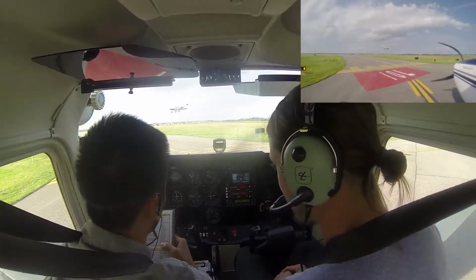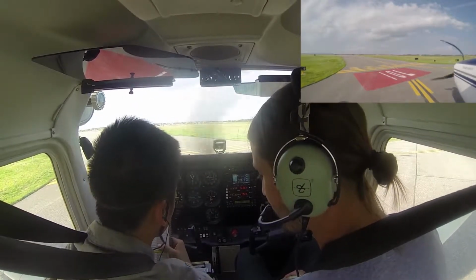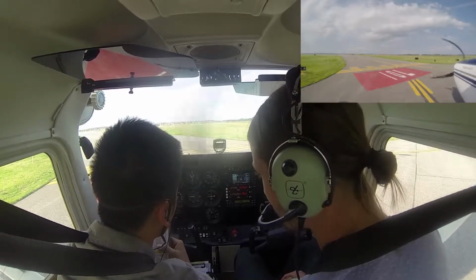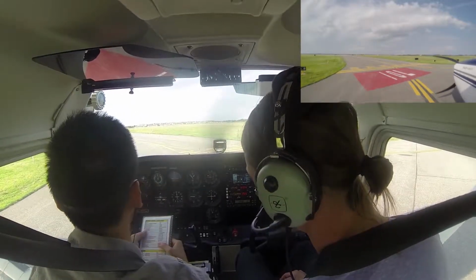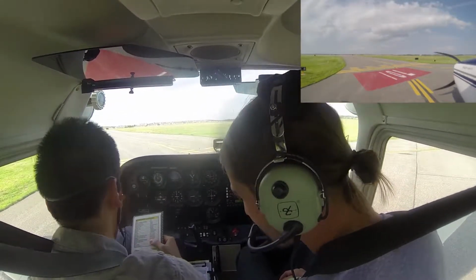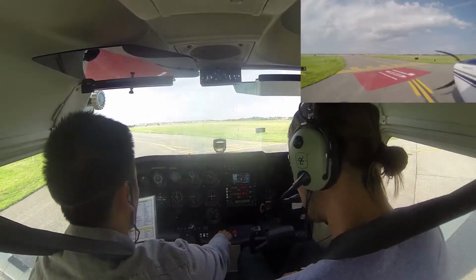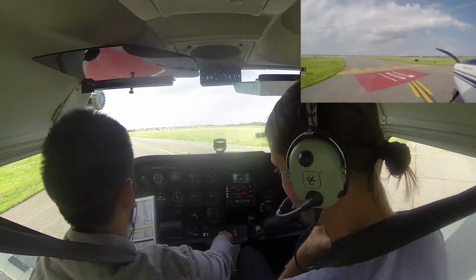Alright, and magneto drop. Left magneto, at about 75. Right magneto, 75 again. Okay, and ammeter is zero or positive. Now with our carb heat on, throttle all the way back. Car is still running.